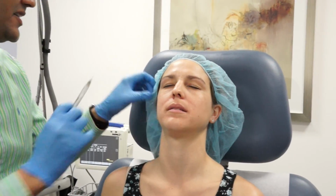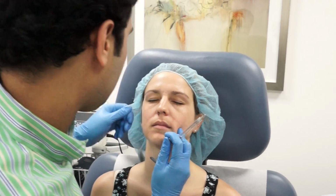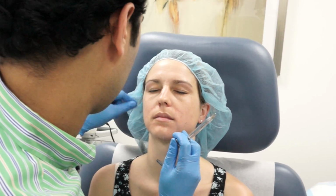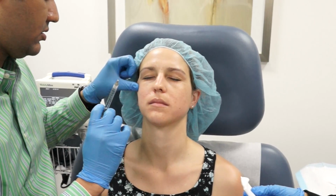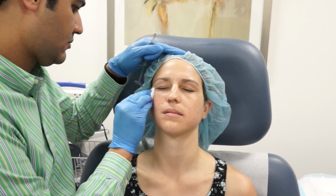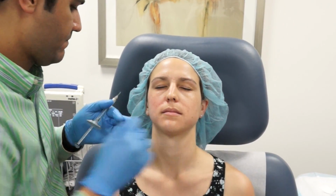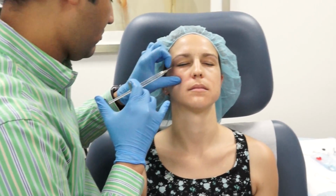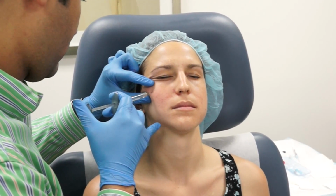So during the first part of the injection, I just reassess the face and make sure there's no asymmetries or differences in proportion in the mid-face when you compare both sides of the face. I clean the skin with alcohol again before I inject, and I tack the skin up, lift the skin up along the zygomatic bone, and I inject the Voluma at the supraperiosteal plane. That's the plane right on top of the bone.